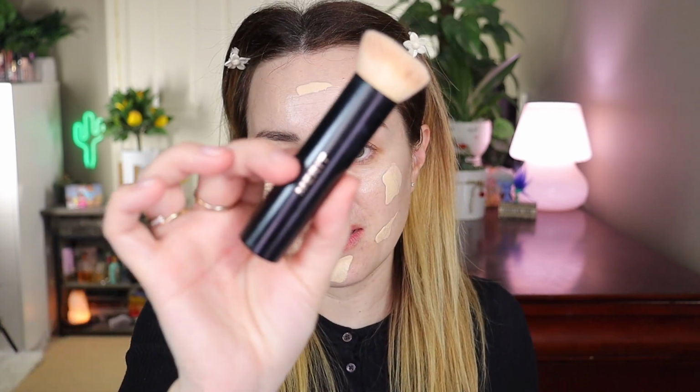So I'm going to use my Merit foundation brush and just dab it in, and then we're going to go in with the sponge. But this feels so lightweight. I love the shade. I think the shade is like a perfect match.